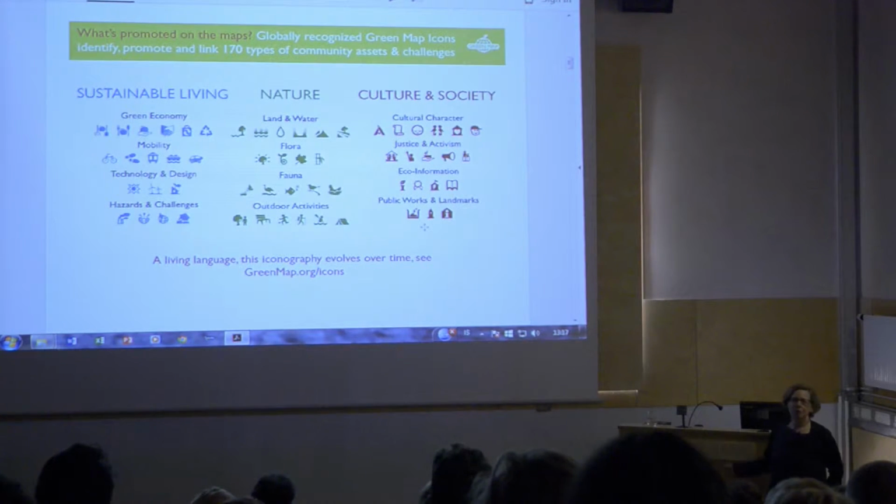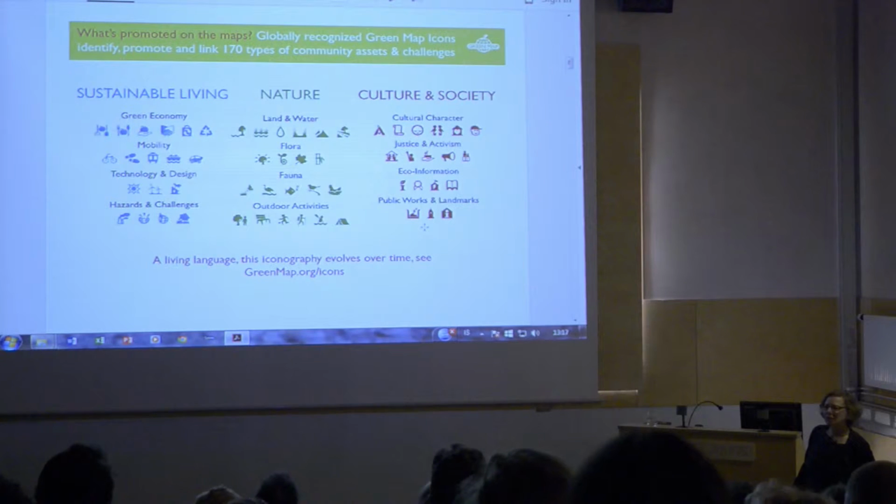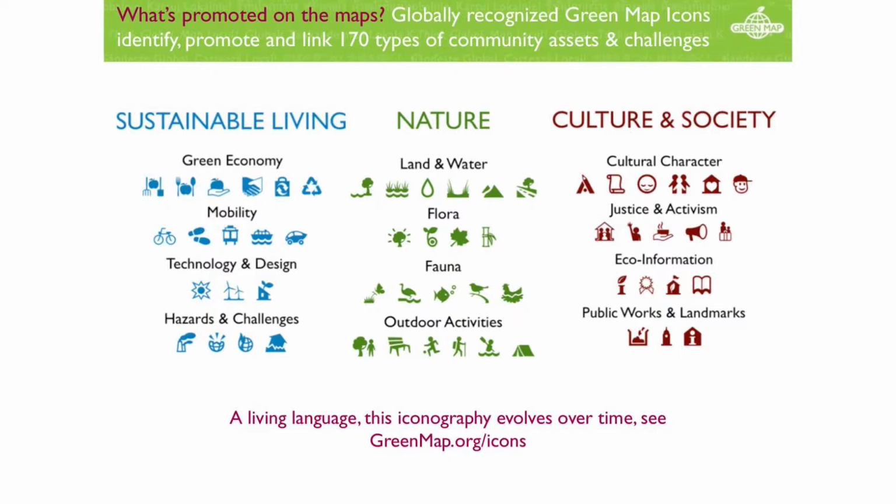So what are we looking for? And we have 170 kinds of icons. This iconography was globally designed starting in 1995. And it's a living language. Our understanding of sustainability keeps changing.